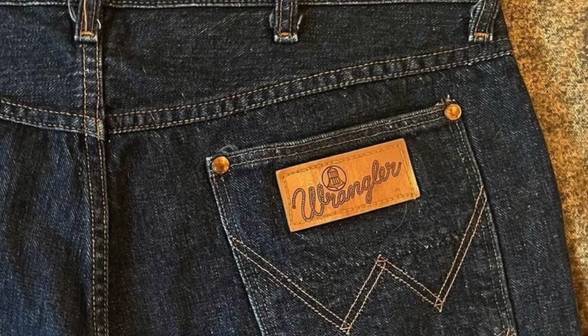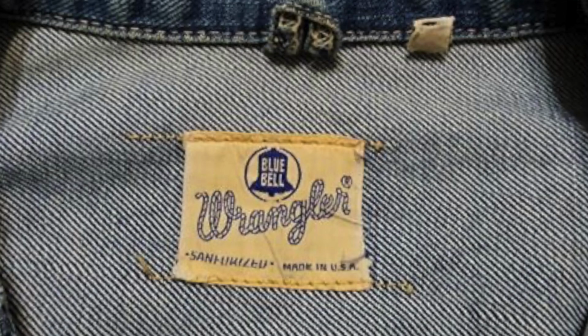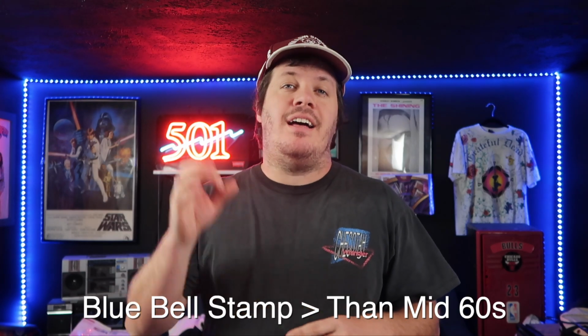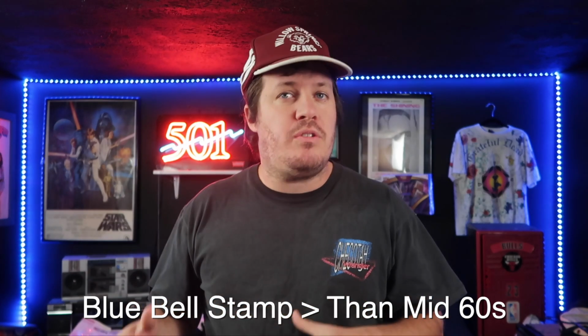That's because Wrangler was an offshoot or a subsidiary of Blue Bell. So from the very earliest 1947 all the way till the mid 60s, Blue Bell was part of the Wrangler logo and attached to every label, interior and exterior, on jackets and on jeans. So if you have a Blue Bell label above the Wrangler, you're looking at a pair of jeans that are older than the mid 60s.